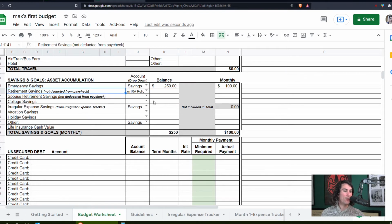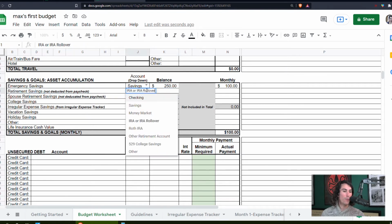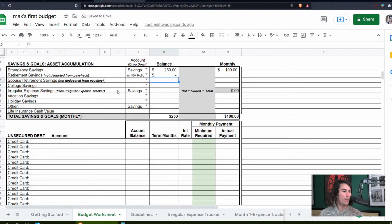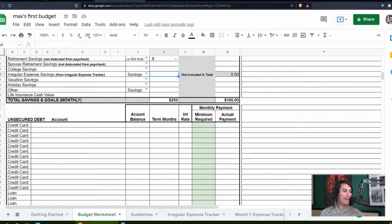Retirement savings, if you have an IRA, a Roth, a money market, any other type of retirement account that you're putting money towards. I did not, so we're going to put 0 there. Spouses, nope. College savings, nope. Irregular savings, we're going to get to that in just a second. Vacation savings, holiday savings. If you're putting any money towards holidays, like I said, I probably spend $50 a month on holiday savings in general. That looks good to go there.